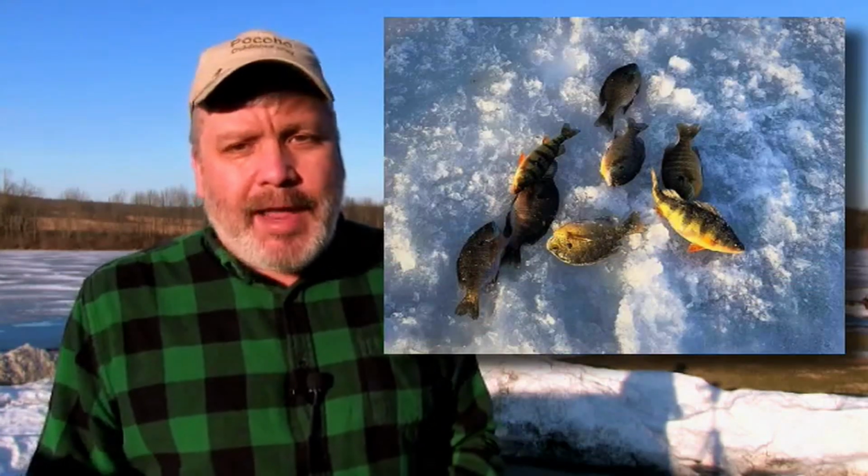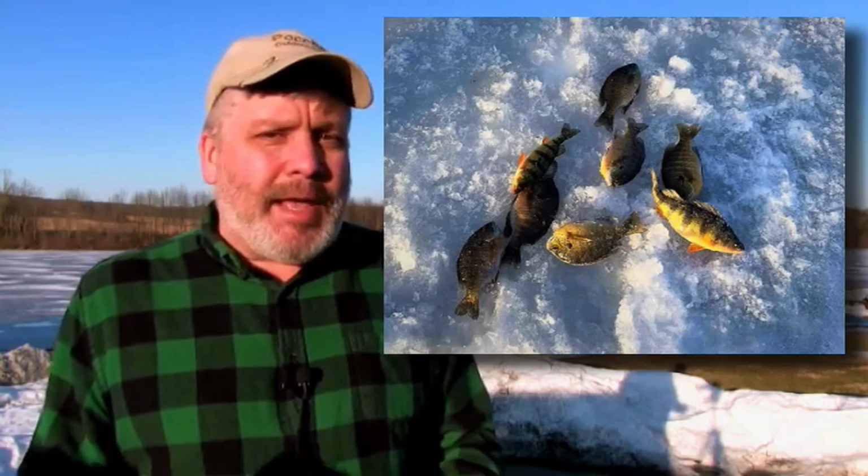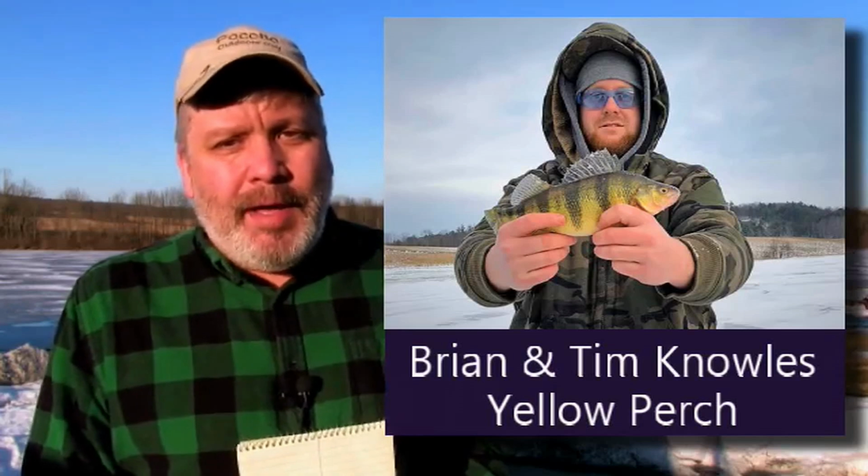What a catch. And here's another mess of fish. We have Brian Knowles and his father Tim out getting a bunch of panfish, and even this jumbo that Brian managed to get a hold of. I think there's a fish fry happening right about now. So the action's on. You guys got to come out and enjoy.